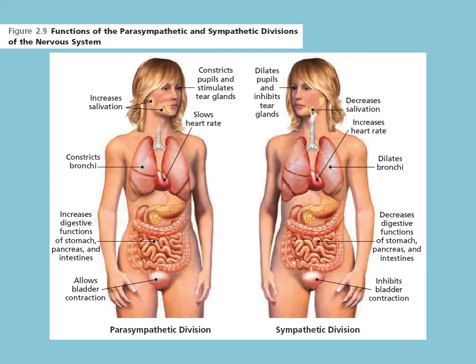Now, when you think about your parasympathetic and sympathetic, here are some examples. Your parasympathetic is going to increase salivation when you're thirsty. It's going to slow your heartbeat down. It's going to increase digestive functions when you're full. Your sympathetic, it gets your body ready to go, is going to increase your heart rate, decrease salivation because it's going to need to retain that water. It's going to decrease digestive functions, all of those different types of things, in order to allow your body to function as highly as possible.